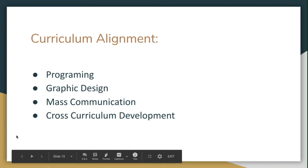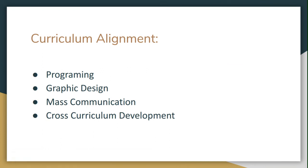So the curriculum alignment, this is for all agriculture classes, would be programming, graphic design, mass communication, and cross-curricular development. The programming and graphic design pieces can often be seen in metalworking classes. A lot of schools have a machine called an AutoCAD or a CNC machine. These have to be programmed in order to work. You can actually design online, which brings in the graphic design piece, what it is that you'd like to cut out of either metal or wood. And then by linking the AutoCAD to your computer, you can digitally send that image over and it will cut it out for you.